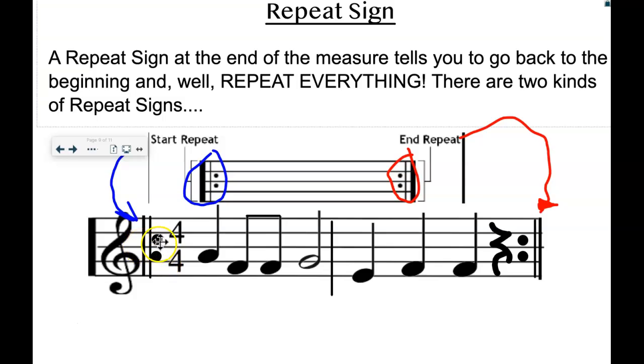Okay? So this would mean you go here in our first measure, all the way here. Those dots are saying, hey, hold the phone. You're going to go all the way back to here and play it again. Or sing it again. So that start repeat says, start here, go all the way through, freeze, go all the way back, and then play the second measure again.